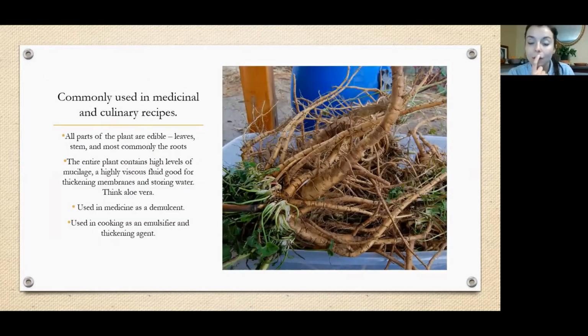It's got a lot of pretty common medicinal and culinary uses. All parts of the plant are edible, the leaves, the stem, and most commonly the roots. The entire plant, but more predominantly the roots, contains mucilage, which is a highly viscous fluid. The plants use it for thickening membranes and storing water. If you think about cracking open aloe vera, what you're seeing is a lot of mucilage.